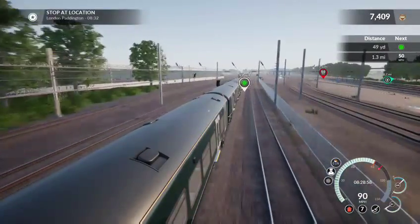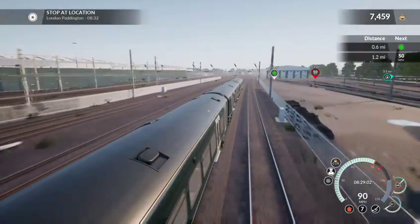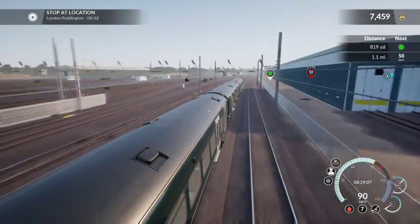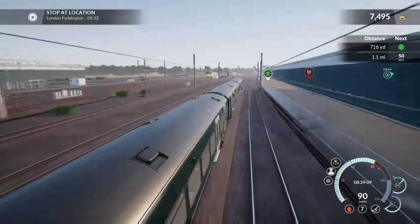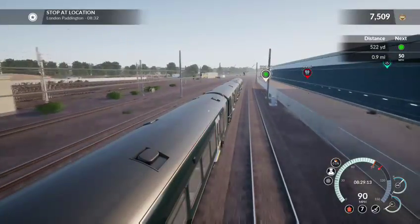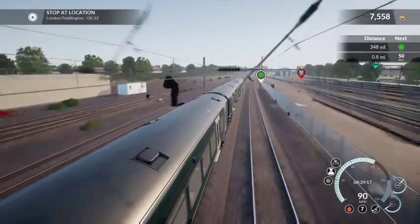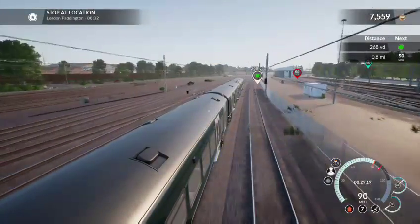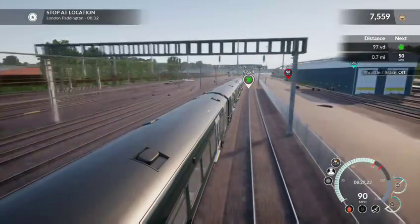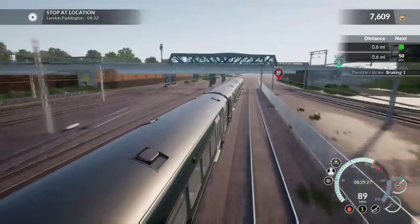Always found it on the Xbox, this game, to be quite laggy at times as well. It's a bit of a disappointment, really. Yeah, he did me a slot. No. Power restriction. Stop bringing it down, actually. I'm going to hit that too fast now, I think.